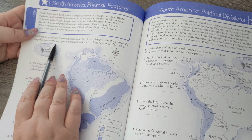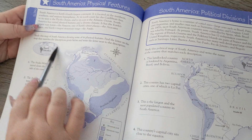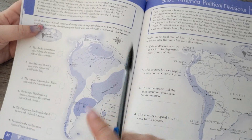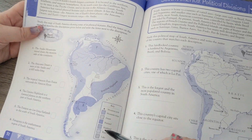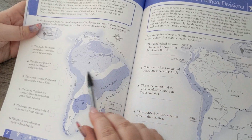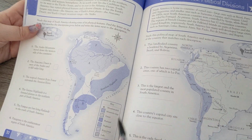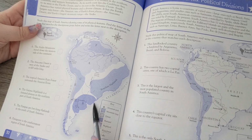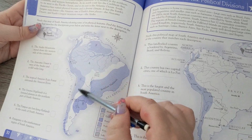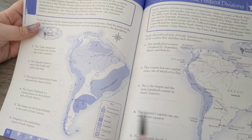So it says, study this map of South America showing some of its physical features. Find the letter on the map that matches the descriptions given below and write the letter next to the description. Yep, and here's the globe. There's South America, right? All right, so let's see. A is in all of this. Wavy lines like that in a light color means it is rainforest. So A is the rainforest. B is down here, the dark purple means that it is flat land all over here. Here's C, looks like this area. This purple color means what? Very good, it's a mountain range.